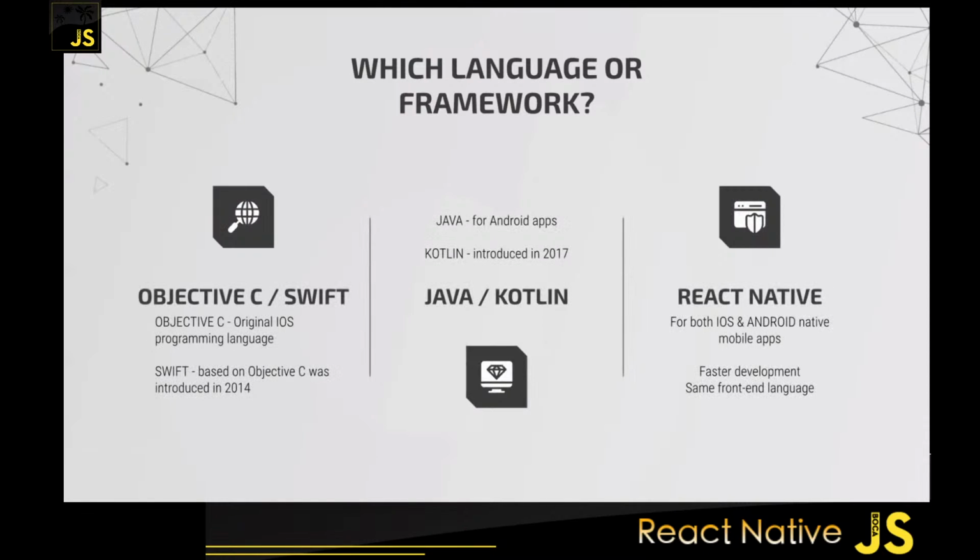However, voila, React Native, right? So with React Native, you'll be able to code for both iOS and Android. Obviously, it's faster development since you have practice or at least have some knowledge in JavaScript. You can pick up React, and React Native is just down the street.